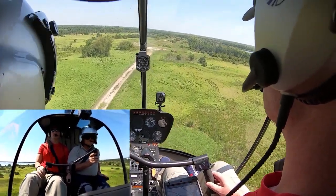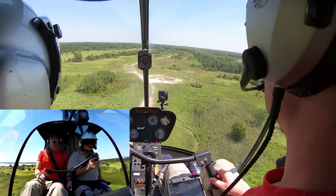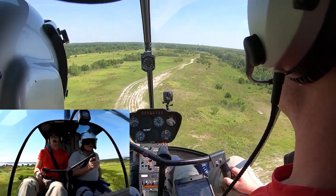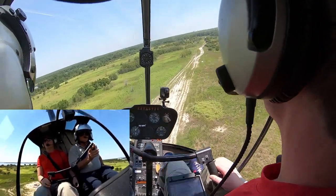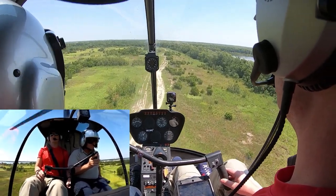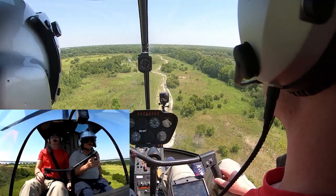Alright, follow the road. Say about 100. Just follow the road all the way around. Watch your trees. Watch your tail. Follow it. Good. Obviously, anything I tell you to do that's not comfortable, say so. If you're not comfortable with it, say, I would have done that. So, like this little jog right here, you don't have to jog.